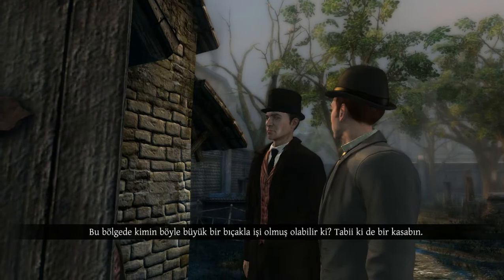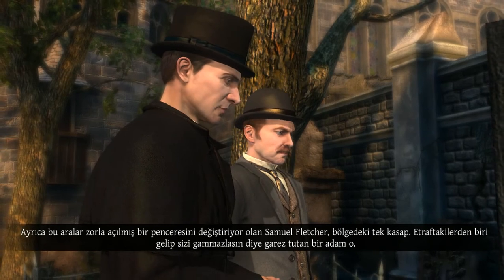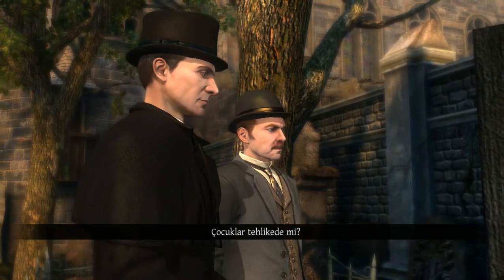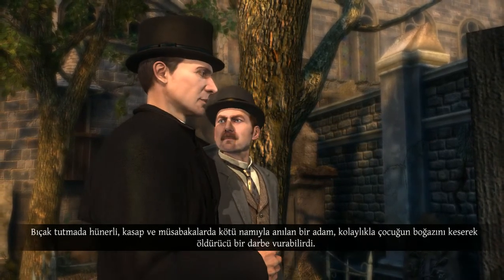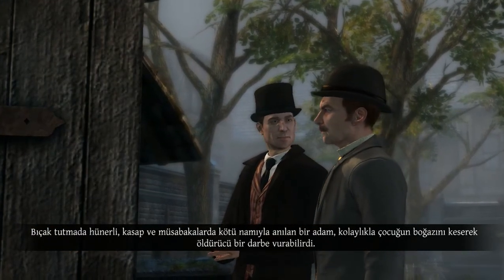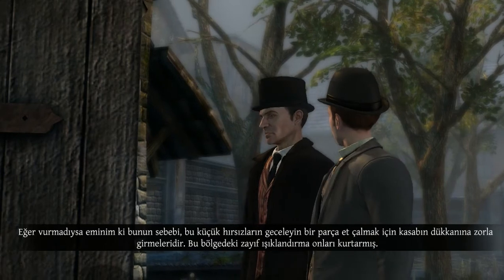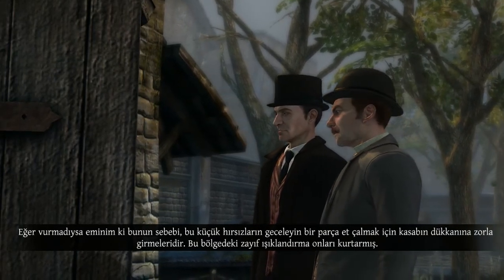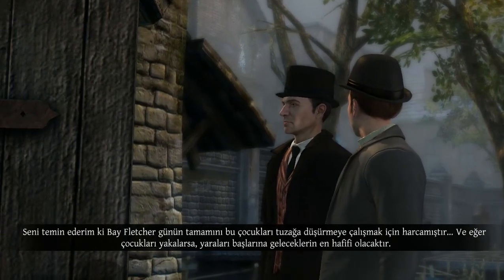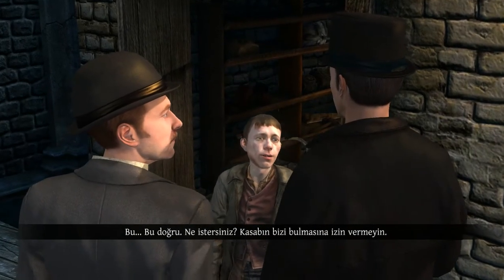A butcher, of course. And the only butcher in the area is Samuel Fletcher, who at this moment is replacing a window that has been forced open. He's a man to hold grudges, as anyone around here will tell you. The children are in danger. A man as skillful with a knife as a butcher, and with a bad reputation to match, could easily strike a fatal blow by cutting the child's jugular. If he hasn't done it, it's surely because these little thieves broke into his shop at night to steal a piece of meat. The poor lighting in this area saved them. I can assure you that Mr. Fletcher has spent the day trying to trace these children, and if he finds them, wounds will be the least of their problems. That's true. What do you want? Don't let the butcher find us.